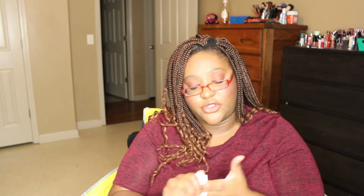Just using up these little Note wipes I got as a free gift with purchase because they're not that great. But they are good enough for swatches, so I'll just take the swatches off my skin here real quick. All right, moving on. Let's move on to individual blushes.